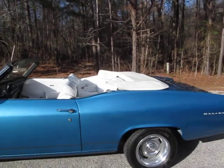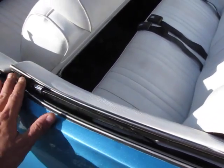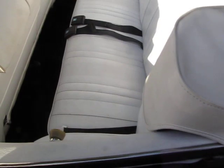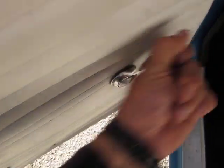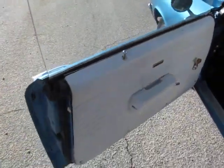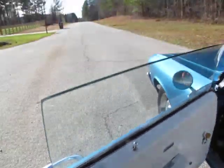I believe I mentioned brand new top. Glass is in good shape. Windows all roll up and down except for this one here. I was having a little bit of problems with it, and when I go to turn it, it's kind of not wanting to cooperate. That's the only window on the car. The rest of the windows seem to roll up and down pretty easily. I know that there's new weather stripping here on the doors. All the glass seems to be in good shape.